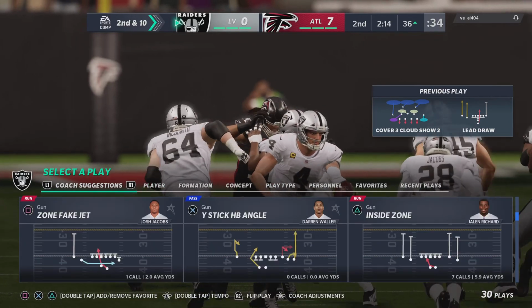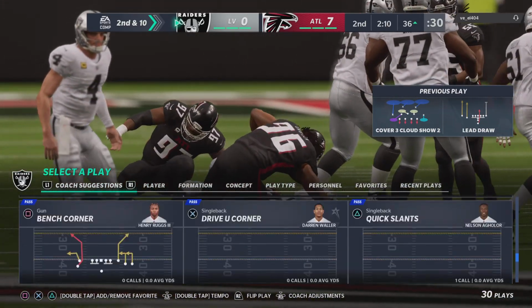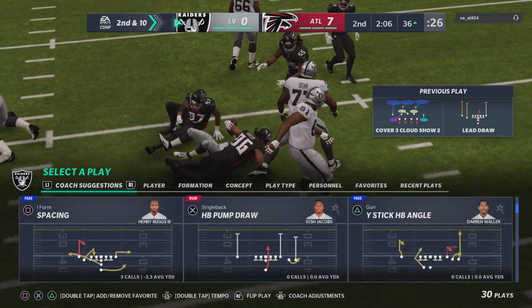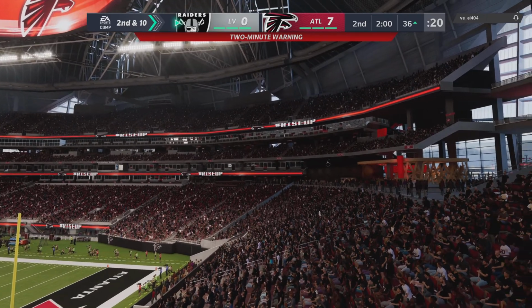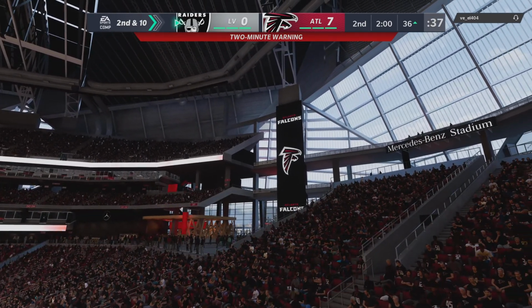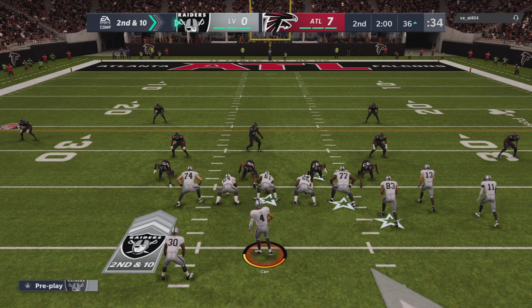Now that's a mountain of a man that just made that stop, isn't it? But he's more than that. This guy's nimble and quick. More than a space eater, he just made a great play there. So after the run for no gain, here's 2nd and 10.